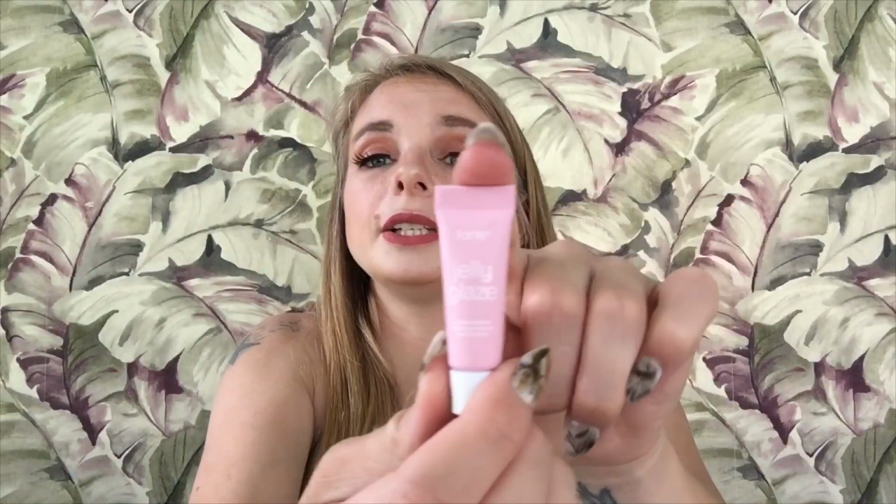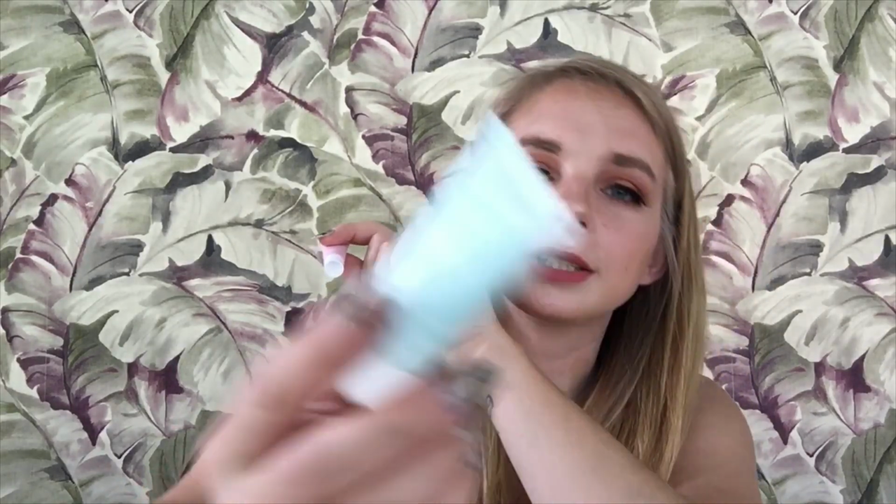Then I picked up one of these. Now, I did get one of these from my mom. This is a lip mask, and it's by Tarte, and it's Jelly Glaze. And it's Tarte C line. I think this one's Tarte C also. Yes, this one's Tarte C also.